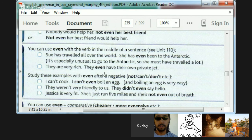Even with a negative, like not, can't, don't. I can't even boil an egg. All right. Okay. Again, the same placement. It is surprising information. Again, that general idea with even. You use it to show that the information is unusual, surprising, not normal. They didn't even say hello. Again, same placement with the auxiliary. Same placement, just like all the adverbs we've been looking at.